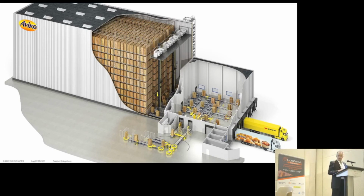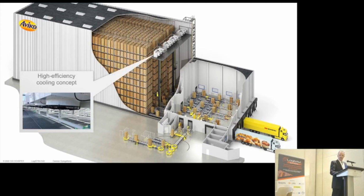You can see it from the image. The air around the pallets is very little. So we have an extremely high storage density by putting a satellite onto a stacker crane to fulfill that pallets in, pallets out requirement. The cooling equipment is sitting inside the warehouse.